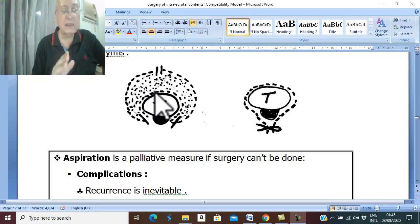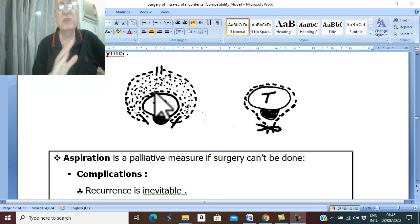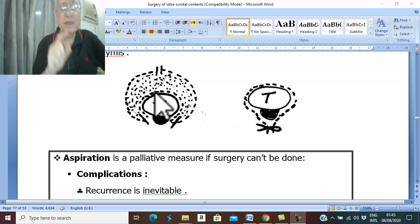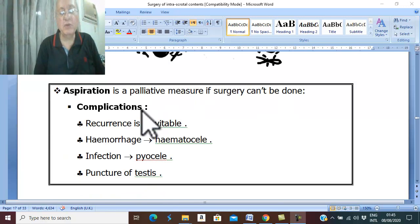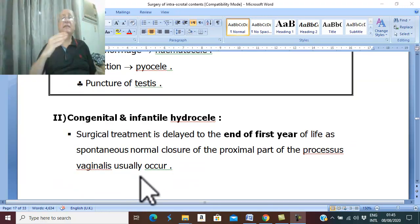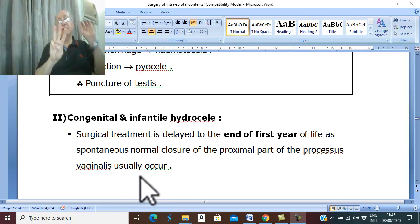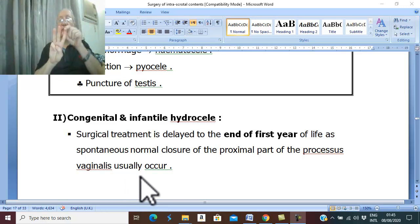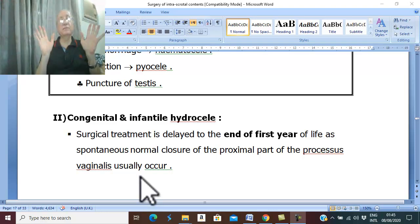Introduction of infection into the hydrocele, leading to pyocele. Therefore, it should be avoided as much as possible. Aspiration is only indicated if surgery cannot be done because it carries complications. This is the primary vaginal hydrocele. We have three operations: Lord's operation, eversion, and excision.